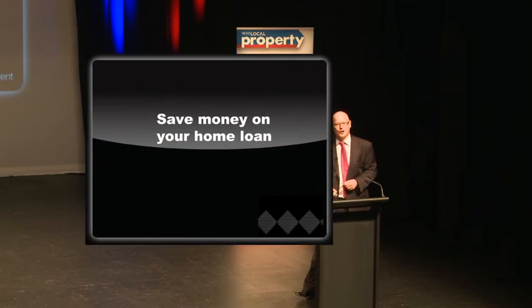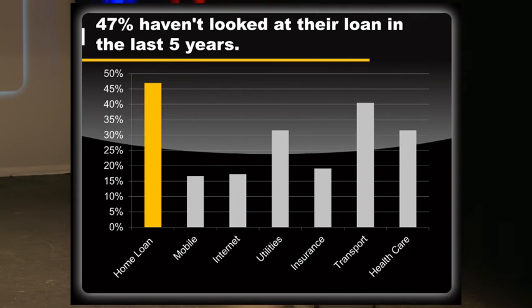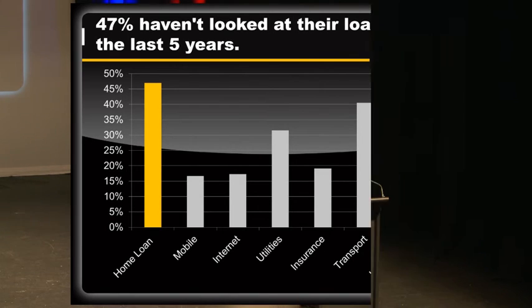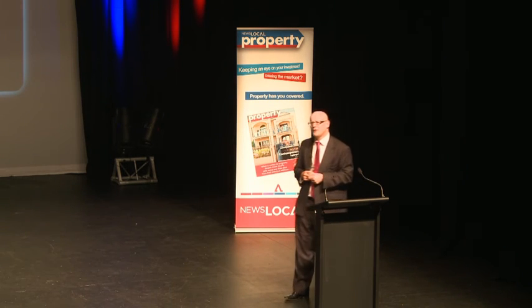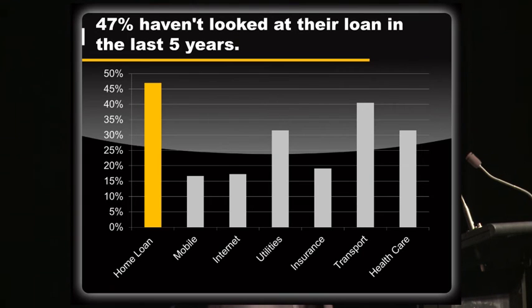How to save money on your home loan. This is a frightening stat. 47% of people have not looked at their loan in the last 5 years. So they've sort of set and forget. Now, interestingly, if you look at a mobile phone or an internet plan, more people have checked that out, and only about 17% haven't looked at their internet, for instance, over the last 5 years. So the home loan, being the largest and most expensive purchase in your life, is being neglected more than anything.